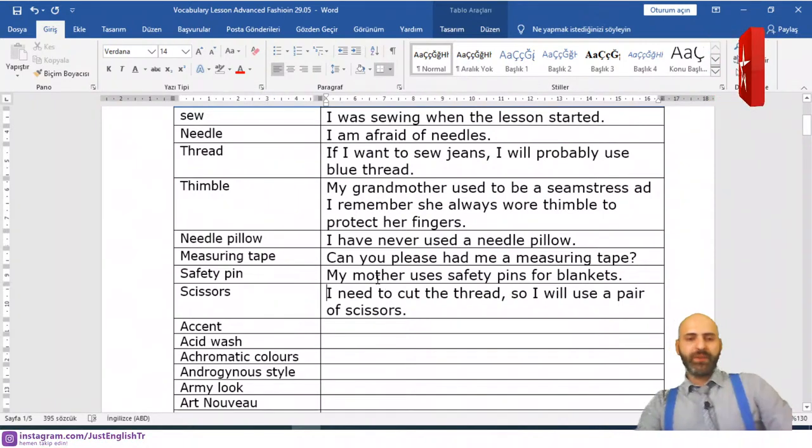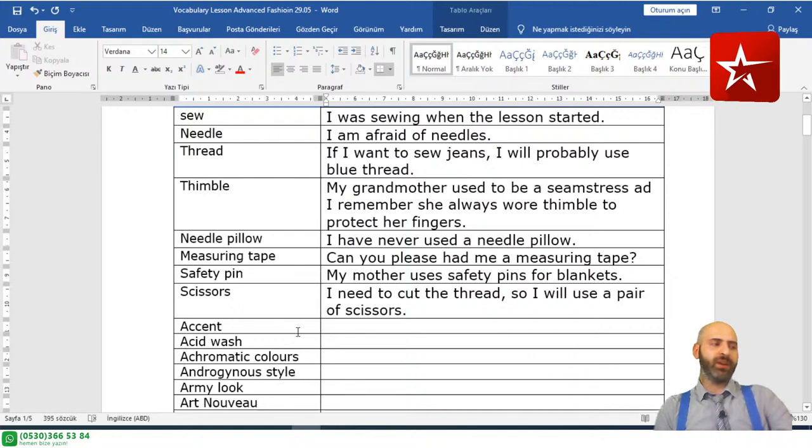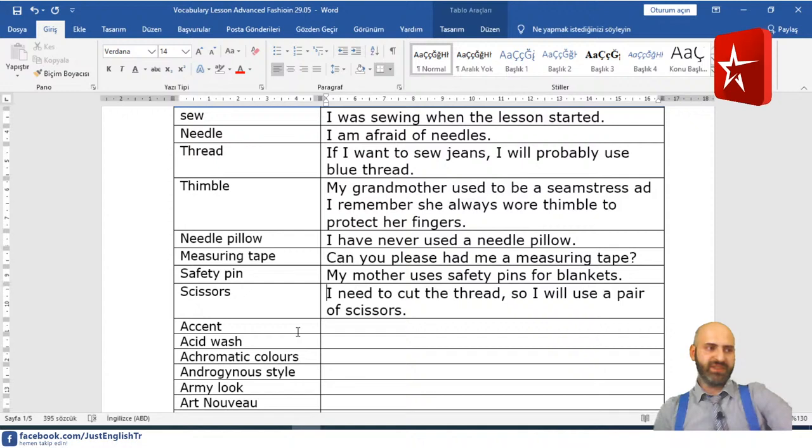Okay, the next word that we are going to learn is accent. Probably you know the meaning of accent because when we are talking about languages, we probably use this word and we say American accent, British accent, Australian accent. This is one meaning of the word. Another meaning, if we are talking about fashion, is a little bit different. It means emphasis given to a distinctive characteristic of a garment. So if there is some kind of accent, it emphasizes some characteristic of the garment.